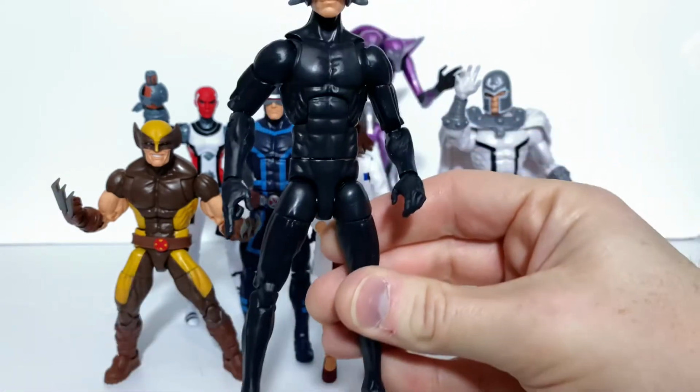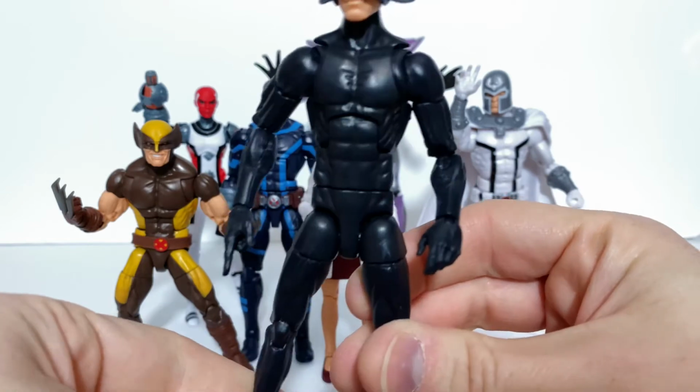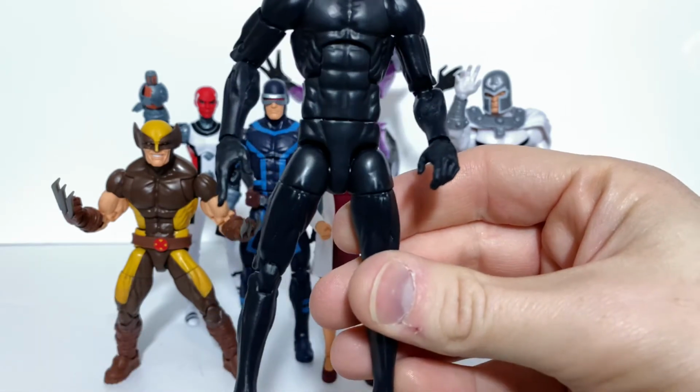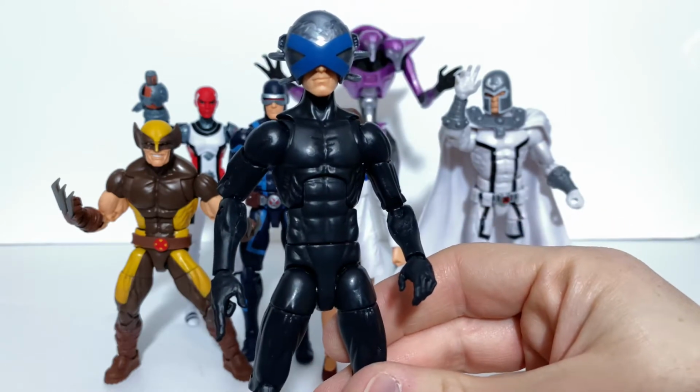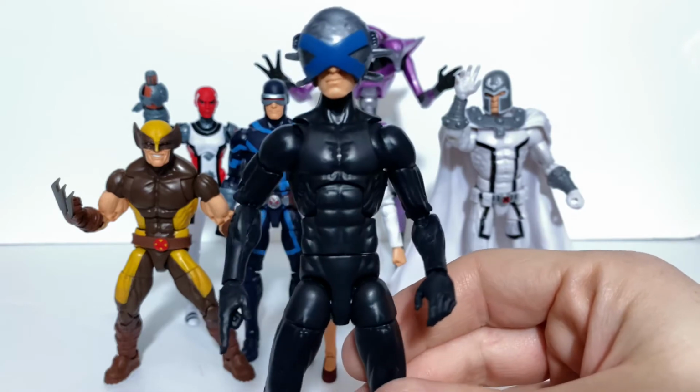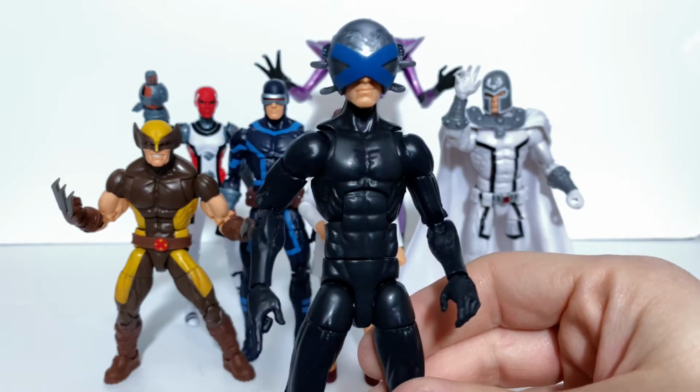One of them is just the basicness of the figure itself. And it's really nothing to do with it being inaccurate necessarily, because there's really not much else to Professor Xavier's look in the series except just a black bodysuit. But, you know, there's only so much excitement you can get from that.